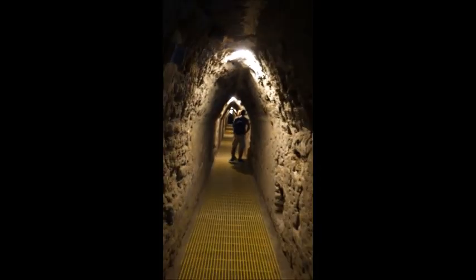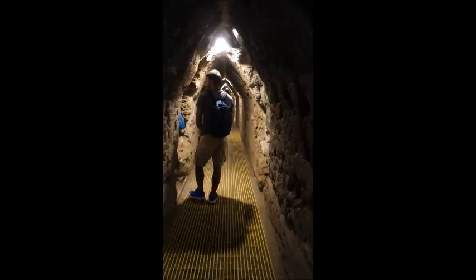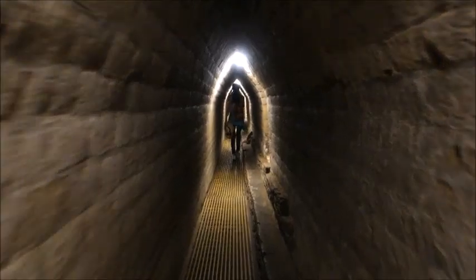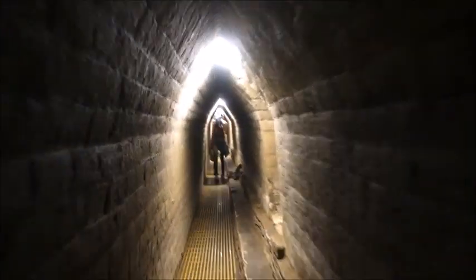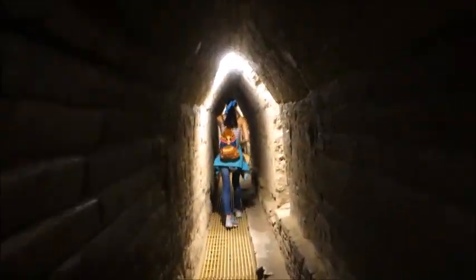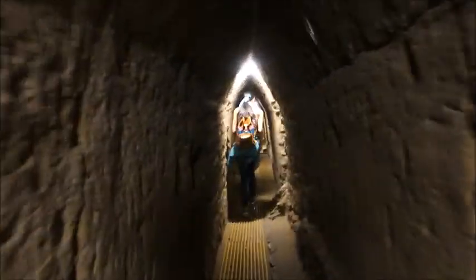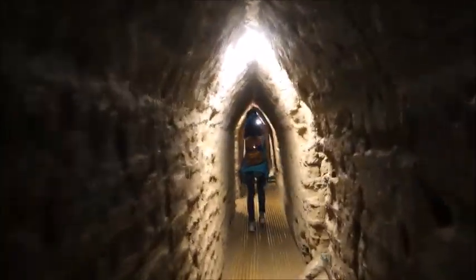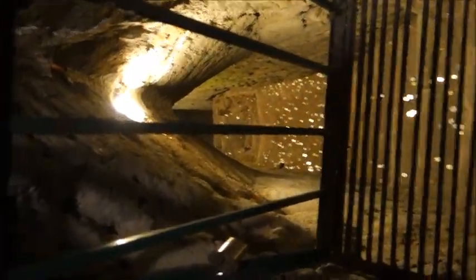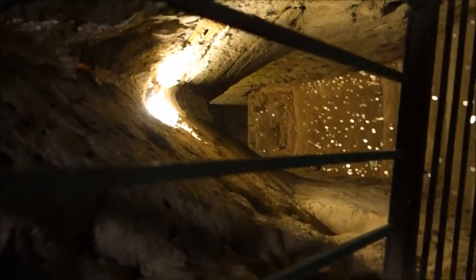This is like a junction here. And I presume these are original, although they've had electricity added. This part of the pyramid would have been built early, so we're talking about around the birth of Christ. These are stairs down that they've blocked. People have thrown coins down there, I suppose for good luck.